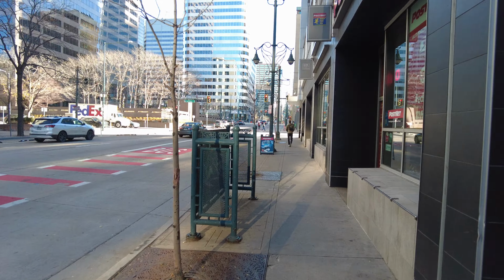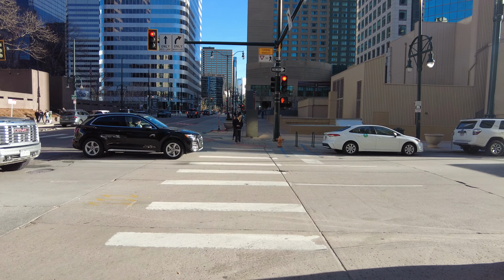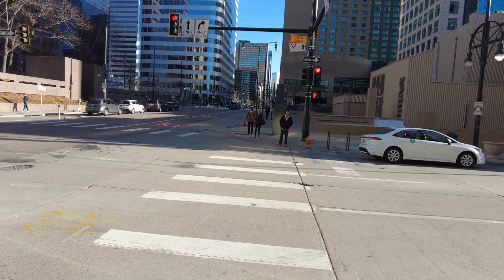It looks like we're about 3 to 4 blocks away from it. So I'm going to be making a turn down Arapahoe Street. Although I do see some traffic going down 16th. Maybe I should cut over to 16th shortly here to get more of a vibe on how it's looking.